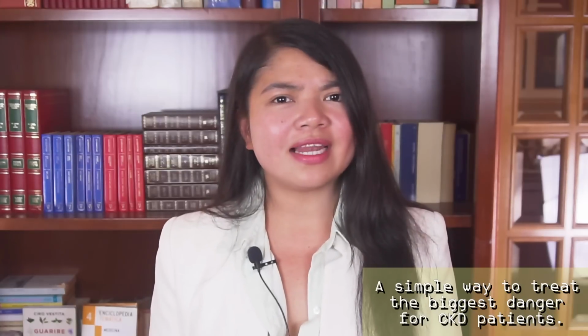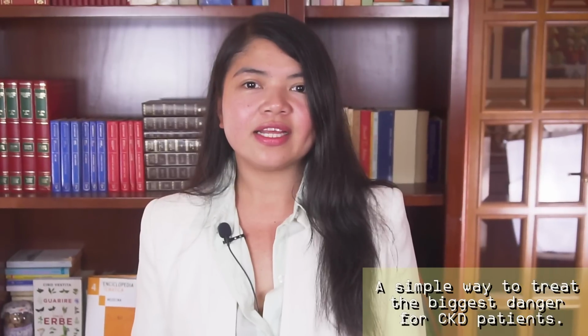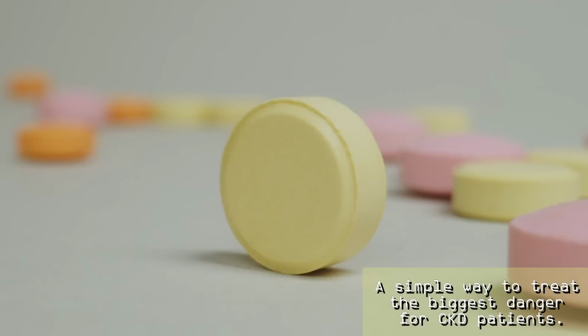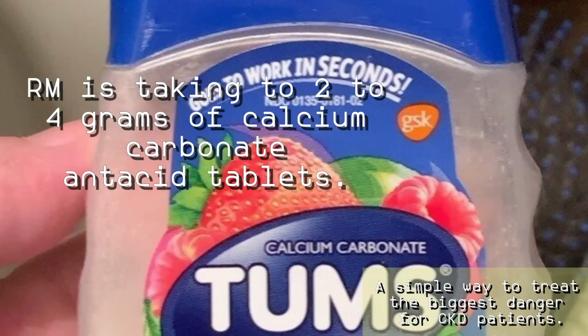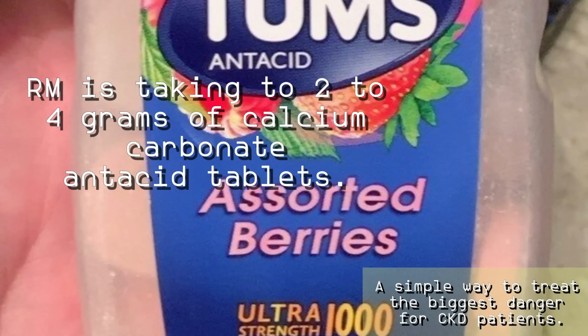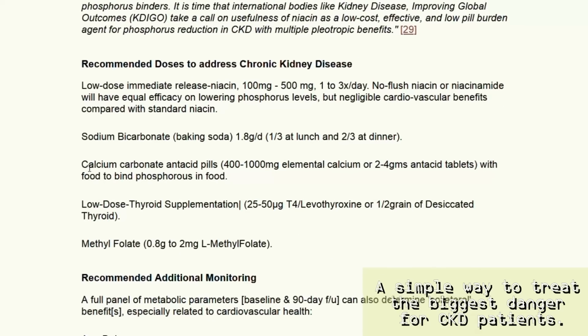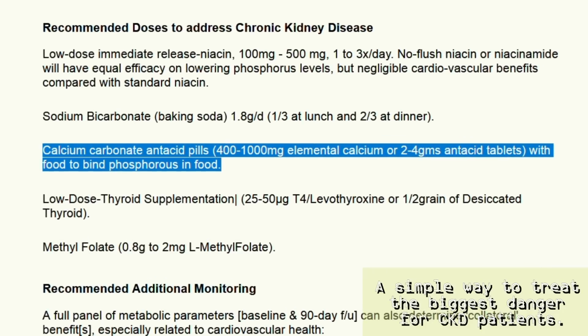And since RM's levels were not low enough, the author of the study decided to intervene on that, which was key to RM's improvement. One of the treatments was the high-dose vitamin that we will see next, and also calcium carbonate. As we can see, RM is taking 2 to 4 grams of calcium carbonate antacid tablets, usually sold as Tums, with his main meals. That's a total of 400 to 1000 milligrams elemental calcium per day.